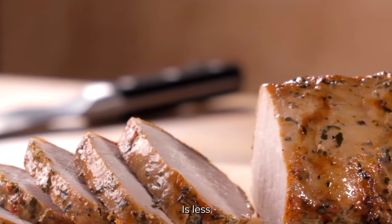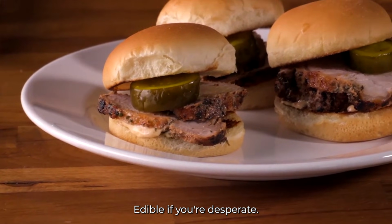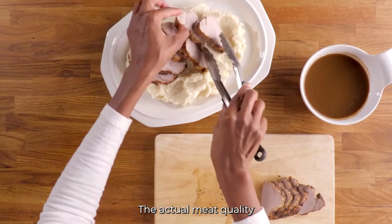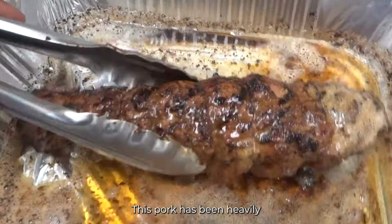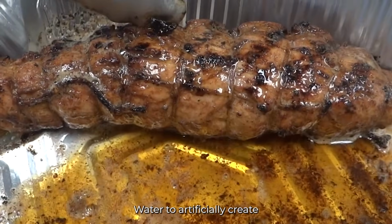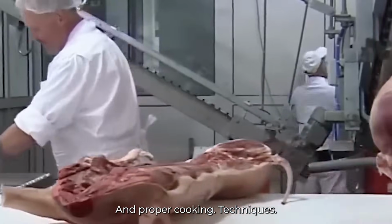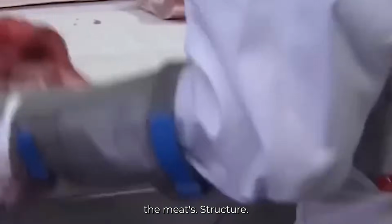The reality is less always tender and more sometimes edible if you're desperate. The name Always Tender is doing heavy lifting here because the actual meat quality doesn't support that claim whatsoever. This pork has been heavily processed with sodium phosphate and water to artificially create tenderness through chemical injection. Real tenderness comes from quality meat and proper cooking techniques, not from chemical injection that fundamentally changes the meat's structure.